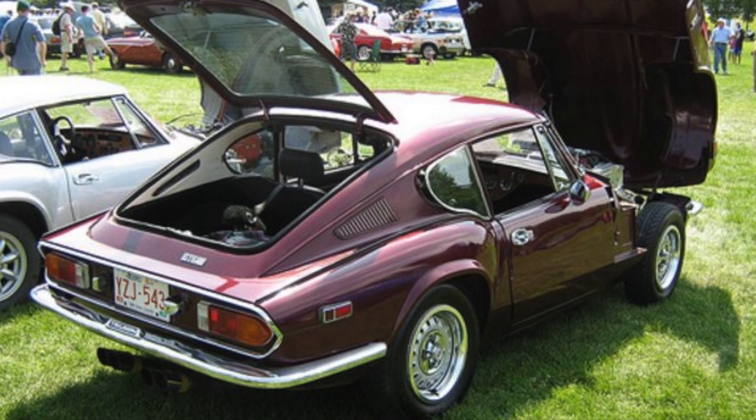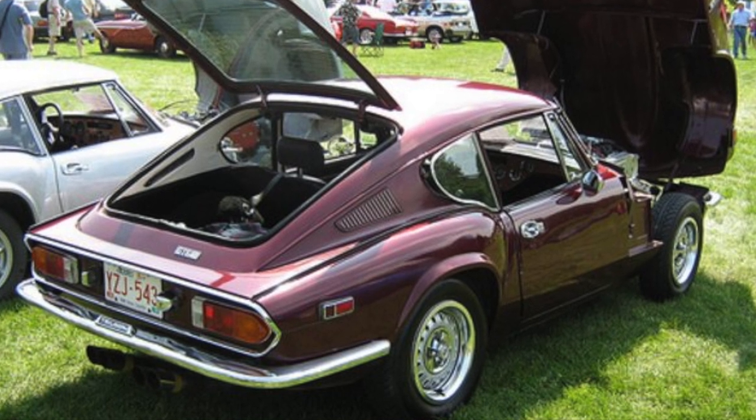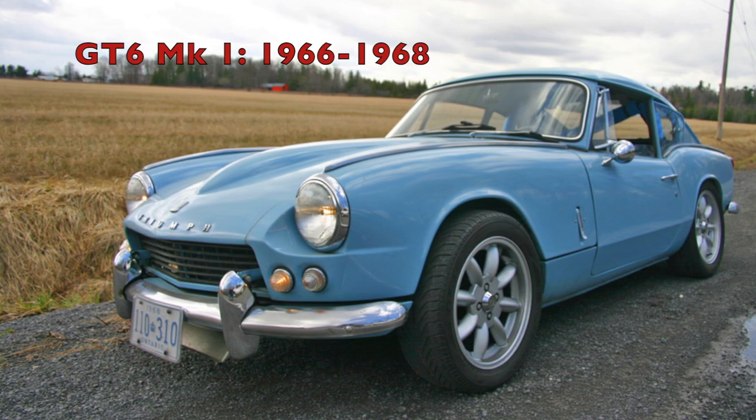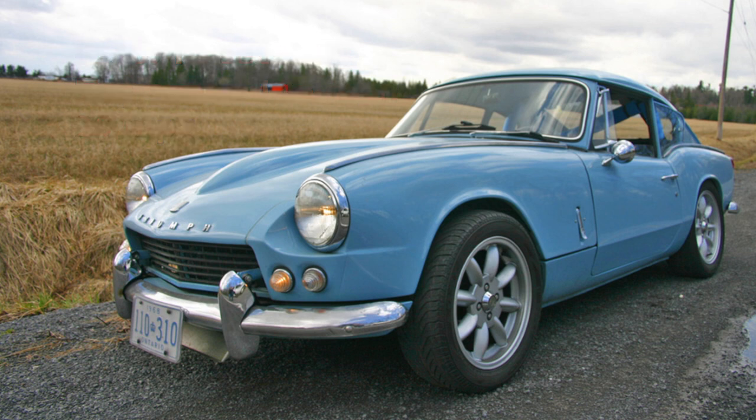Let's review some design changes, performance specs, and other info across the three GT6 models. GT6 Mk1 production ran from 1966 through 1968. It had a 0-60 time of 12 seconds, a top speed of 106 miles per hour, and fuel economy of around 20 miles per gallon.